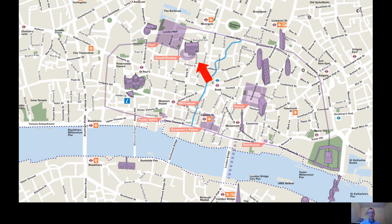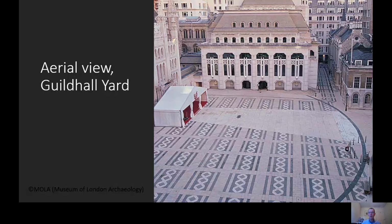So let me give you some idea of the scene today. Here we have an aerial view overlooking the Guildhall Yard. In the distance, we have the new Guildhall Art Gallery. We call it the new Guildhall Art Gallery. It actually opened to the public in 1999.